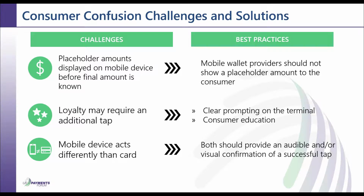The second point of confusion for cardholders is that loyalty programs sometimes may require additional taps. So the cardholder may not know whether they're tapping for a payment or for a loyalty part of the transaction to be processed. So we recommend clear messaging on the device as well as consumer education about the loyalty program and how it should be used at the point of sale.